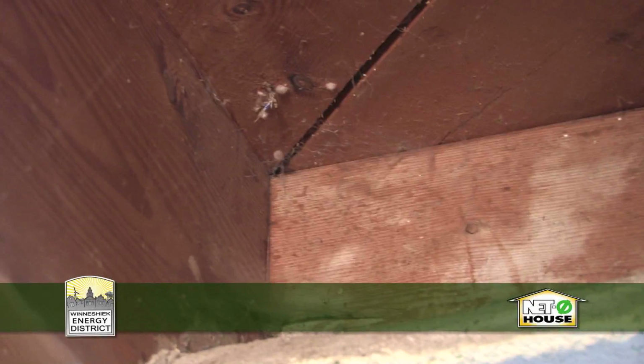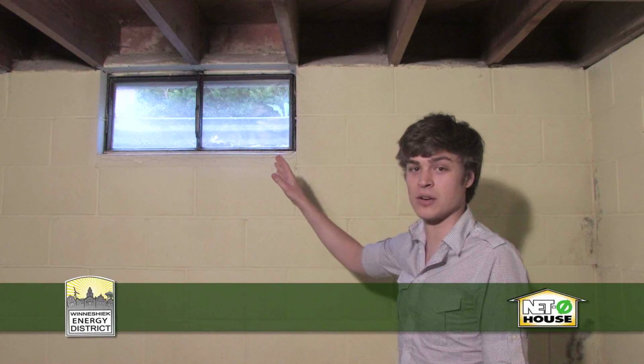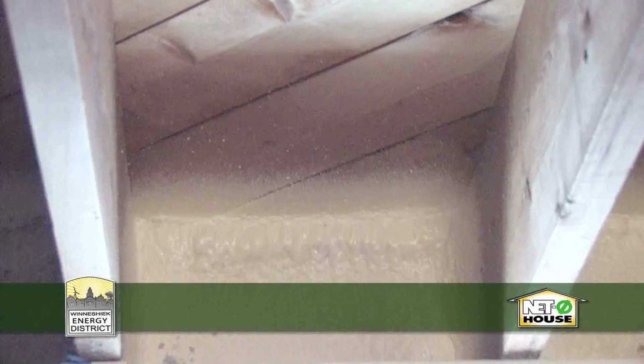Now, for those of you who don't know, the rim joist is where the floor joists run up against the outside of the wall. And that's often a place in homes that's overlooked and is very easy to insulate. Generally with some spray foam insulation, it can be done relatively cheaply.